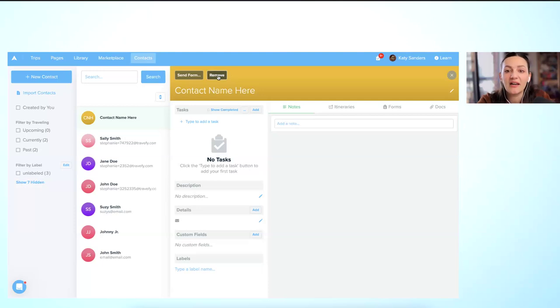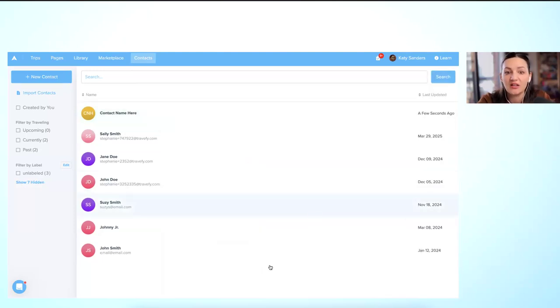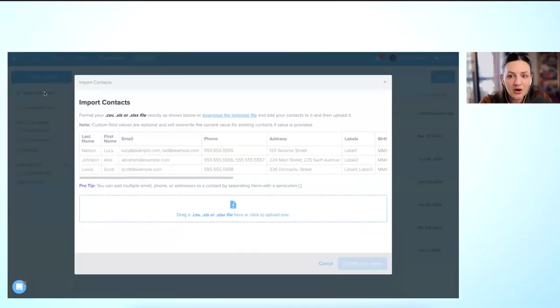Now, if you're someone who already has some contacts and you want to get them loaded in, so maybe you have another CRM tool or somewhere else, maybe you're just keeping them in Excel or Google Sheets, that's totally fine. But what you can do is easily get them into Travefy by coming over here in the top left-hand side. And again, where we have new contacts, you're just going to click import contacts. Now from here, you're going to end up getting an Excel spreadsheet, and you're going to end up putting that into here.